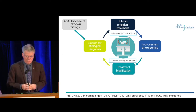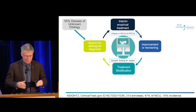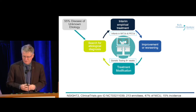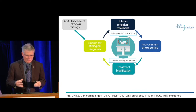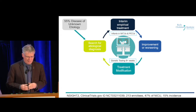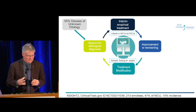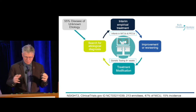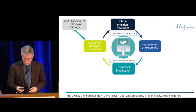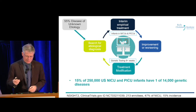What occurs for those children is concomitant with interim empiric therapy. There's a full court press, good March Madness term, to determine what is that etiology with lots of test ordering. The children get better or worse, and treatment is modified as the differential diagnosis is refined, as results come back, and as they respond or fail to respond to the empiric management. This doesn't work well for children with genetic diseases.